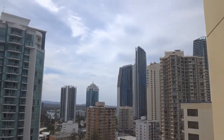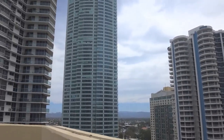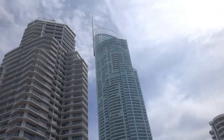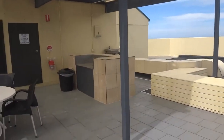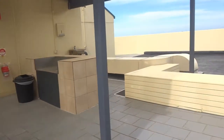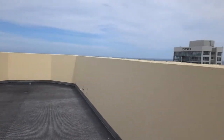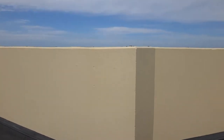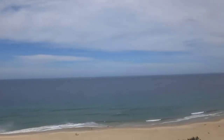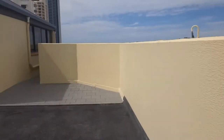So we've made it to the rooftop, and here we have the view of the mountains. Then there's the Q1. There's a barbecue, or not sure if that's actually working. Then we have this huge rooftop area. There's a helicopter. Here's the view of the sea.